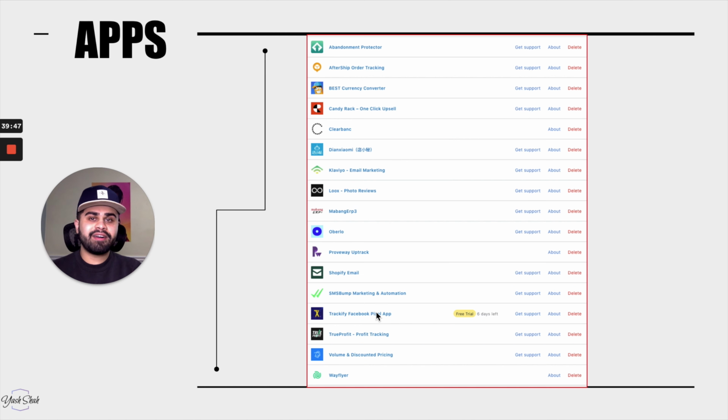Trackify was to back up my pixel, to actually create a master pixel and to also segment pixels, quite frankly, in case something happens to my ad account and/or business manager. TrueProfit basically calculates your day-to-day, weekly, monthly profits for you. You input your COGS, you connect your Facebook ad account, all that good stuff, and it does all the breaking down of numbers for you. Volume and discounted pricing, which is absolutely the GOAT app that played a remarkable part in bringing most of the store's revenue in. These are just personally my list.